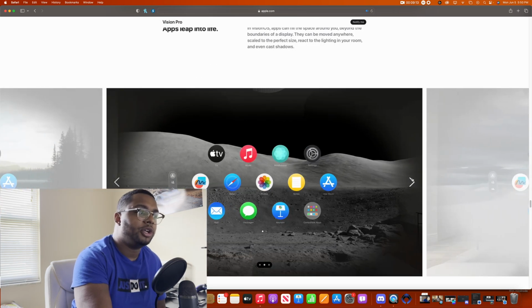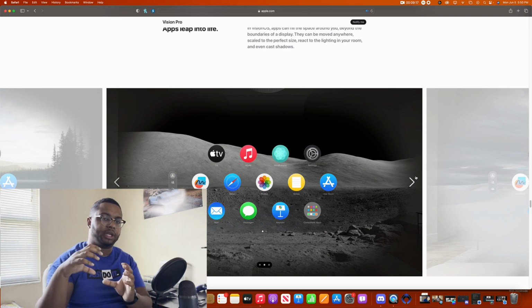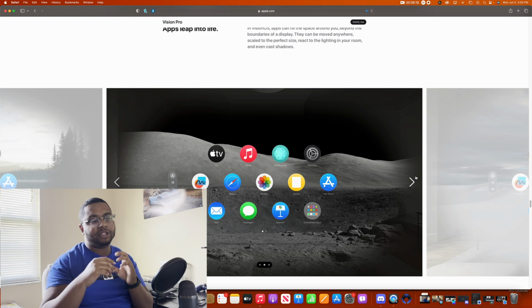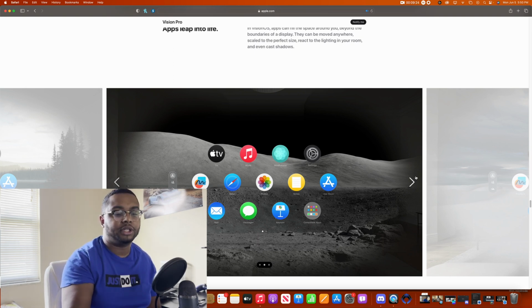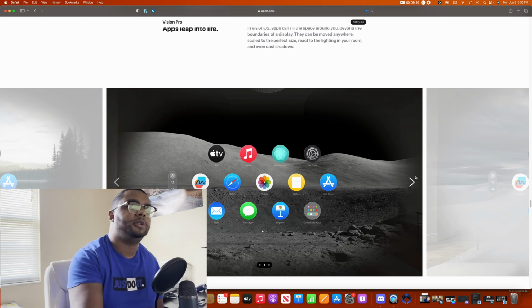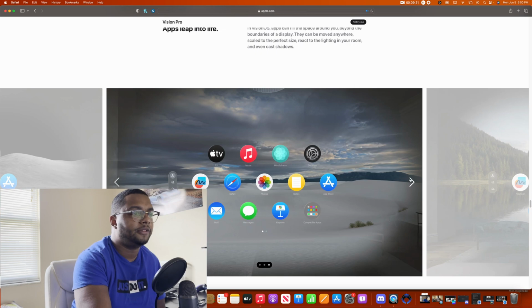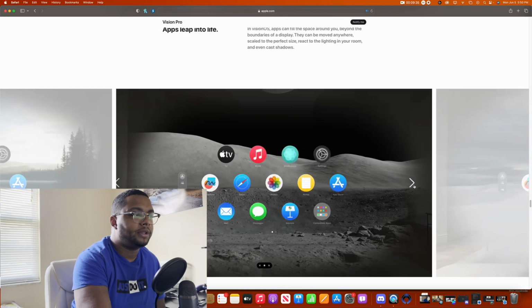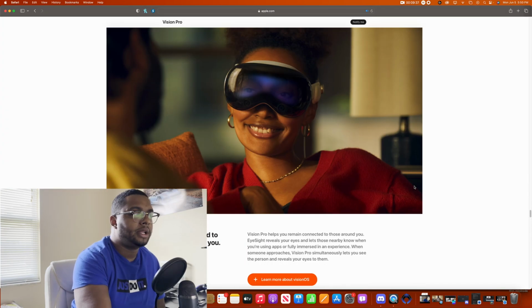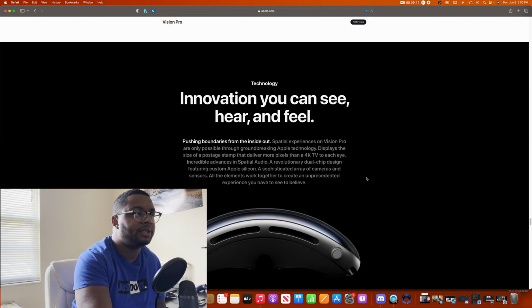FaceTime calls, it's going to use your persona that you're going to use for when you first get it. You're going to have it scan you, so when FaceTime calls come in, you can still see that person, and they'll be able to see a digital persona of you talking to them. So that's really cool. These are the different ways that it comes off with different backgrounds. Like I said, you're still able to connect. It's going to show your eyes to them, which is really nice.